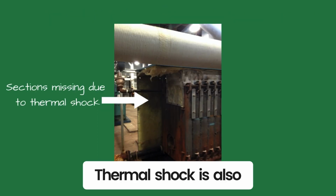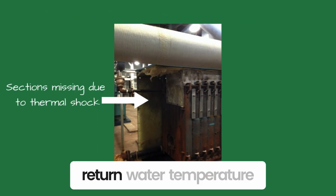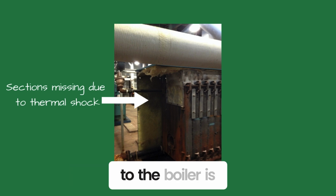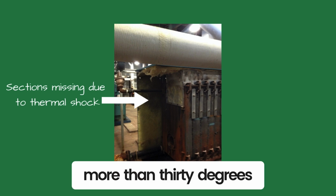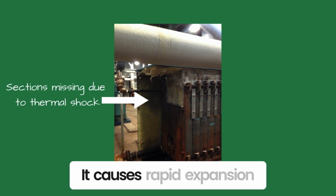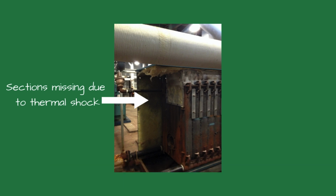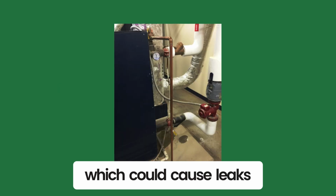Thermal shock is also another danger to a hydronic boiler. It occurs when the return water temperature to the boiler is more than 30 degrees cooler than the boiler water temperature. It causes rapid expansion and contraction and damages the boiler, which could cause leaks.